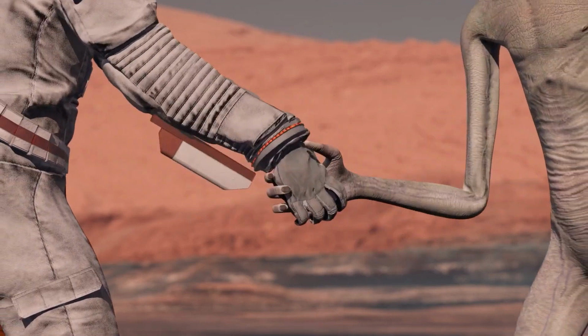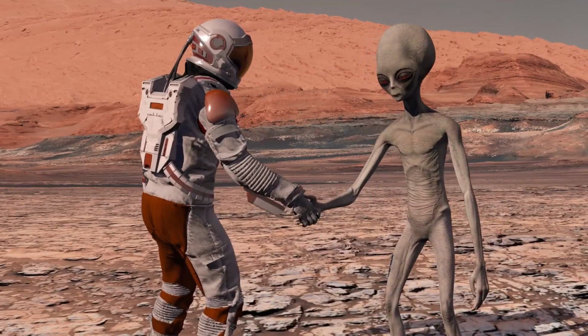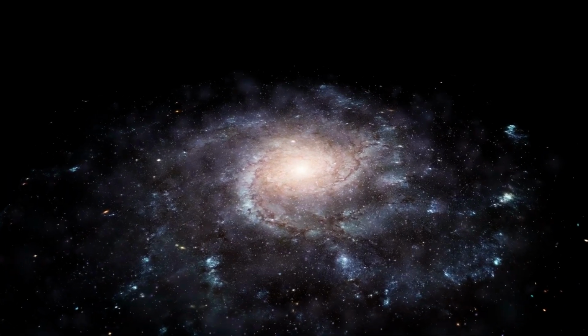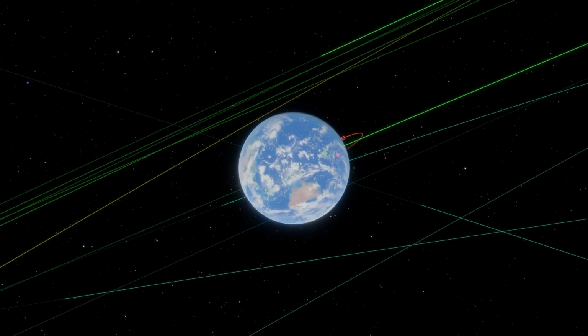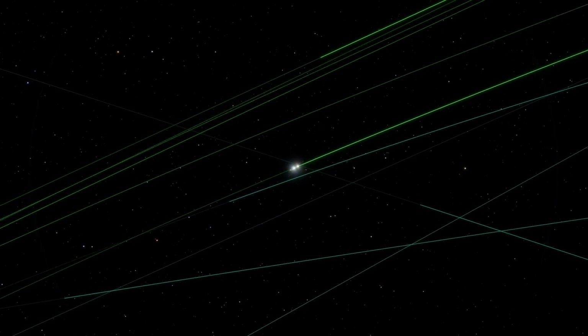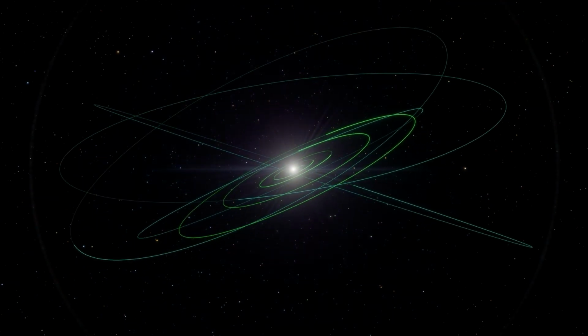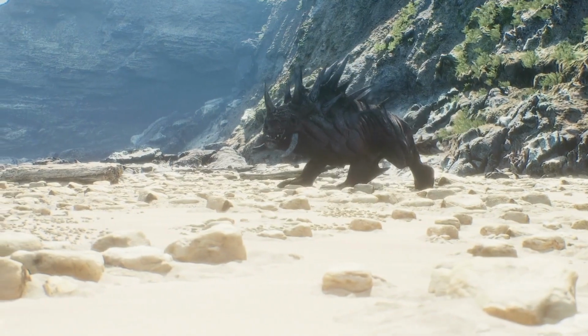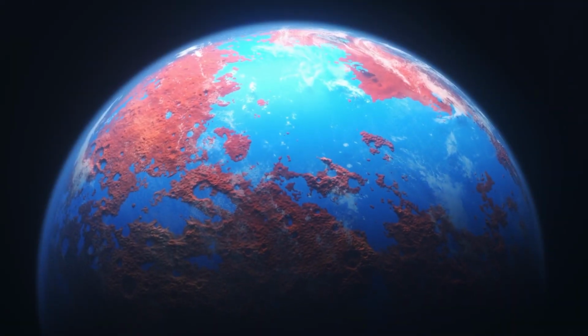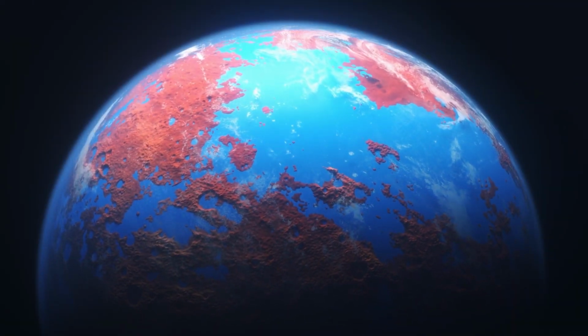Hey there, Earthling! If you think you're special because you live on the only habitable planet out there, think again. What makes a planet suitable for life? A whole bunch of factors like the planet itself, its neighbors, and the star it orbits. A habitable planet is basically one that can sustain life with things like access to water, energy sources, and nutrients.